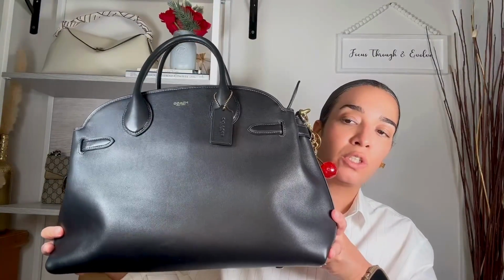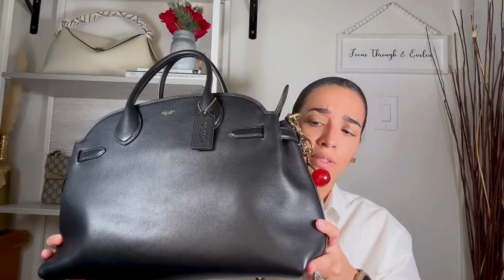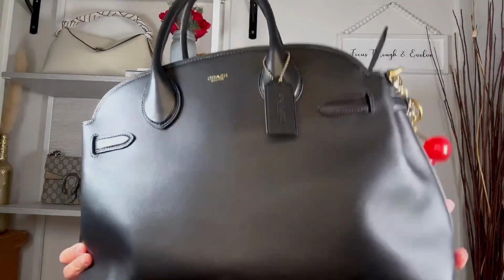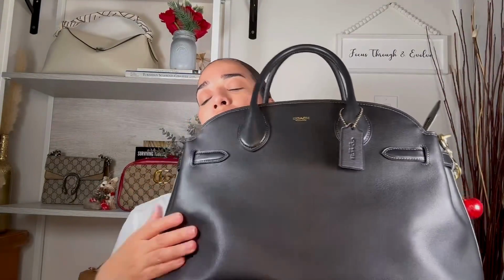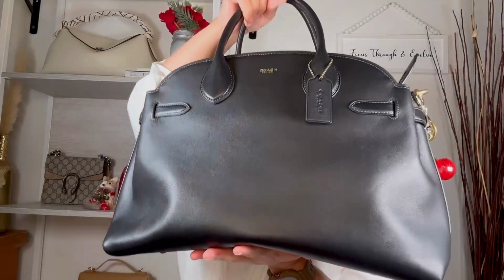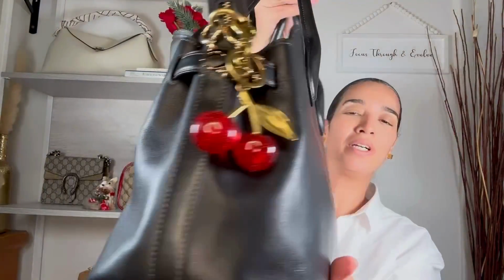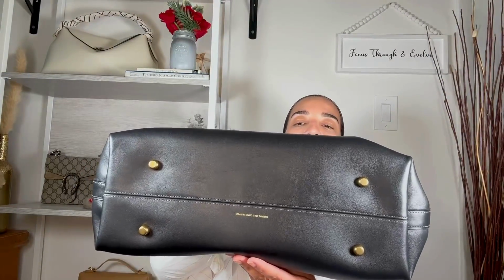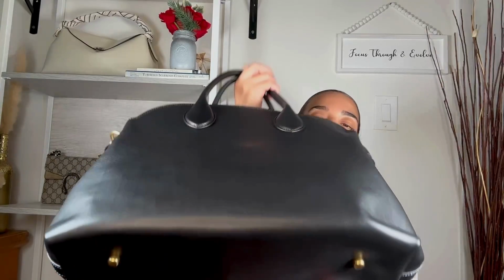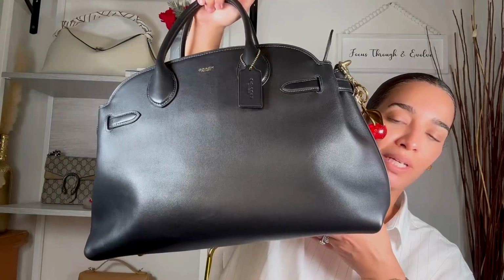So when I first saw the Coach Carry-All, I said, that's actually a really pretty bag. I went to the store, started touching it, feeling it, and I fell in love with it. I was like, this is a nice bag for work. Now, mind you, I don't go into the office much at all anymore, maybe 3 times a year. So I thought that this was a great addition to my collection. I have 2 meetings coming up, and I will be taking it with me, which is my year-end meeting.